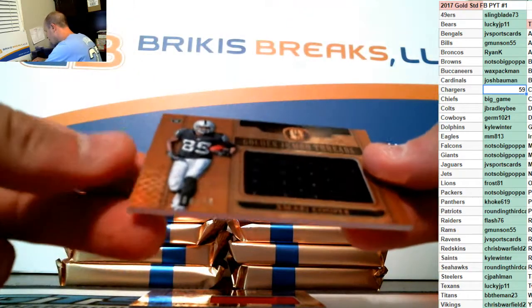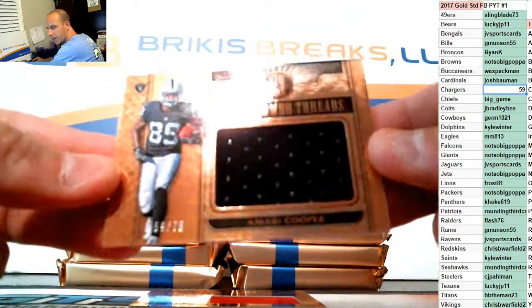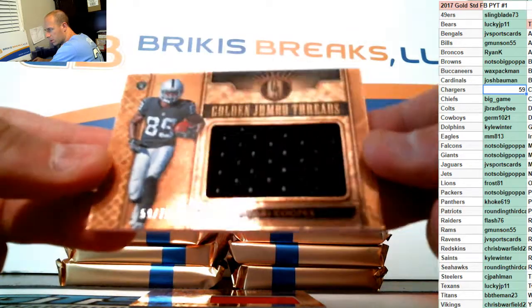Golden jumbo threads out of 75 for the Raiders. Amari Cooper. Cooper going to Flash.